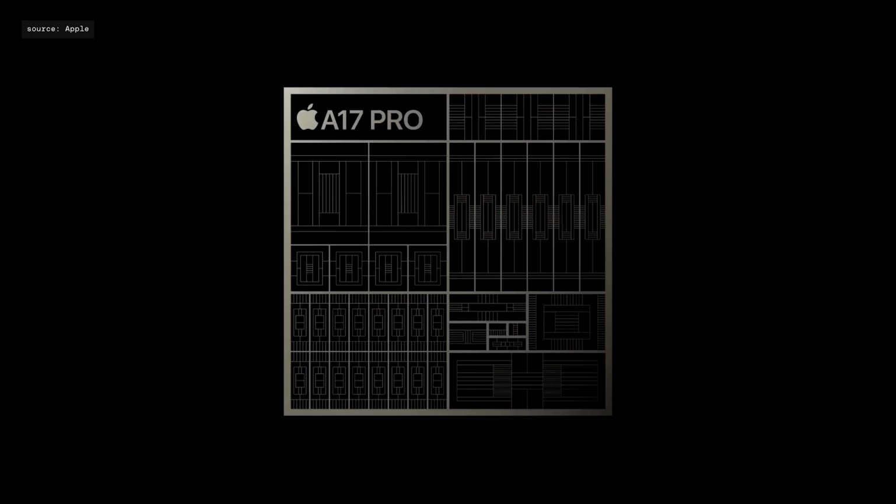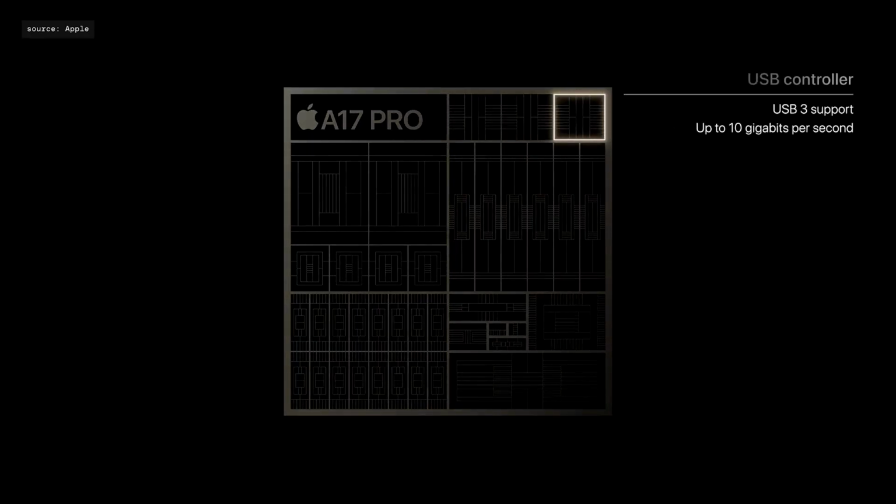iPhone 15 Pro also has the new USB-C connector, but for our Pro models, we included a new USB controller in A17 Pro that enables new workflows not possible before. This is the first iPhone with USB 3 speeds up to 10 gigabits per second.